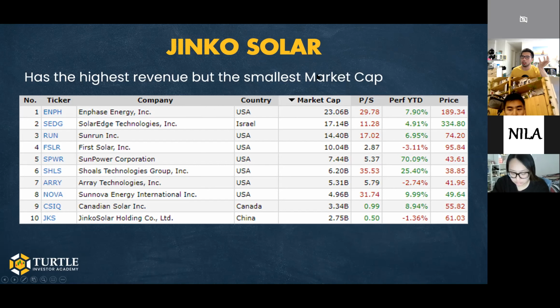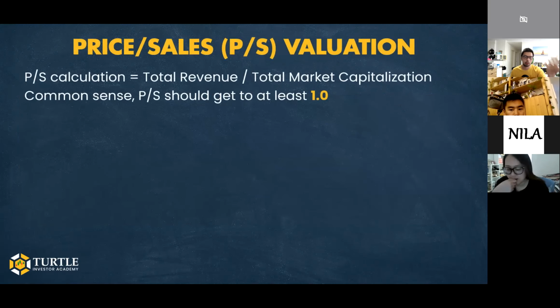So normally a company that has quite high revenue, the market cap tends to be quite high as well, but it's not happening with Jinko Solar. So it got me interested in that. I did quick research on that one, not going through too much detail in terms of what they're doing, but I'm just going to share a little bit on how I evaluate them, like the numbers, the target share price that I got.